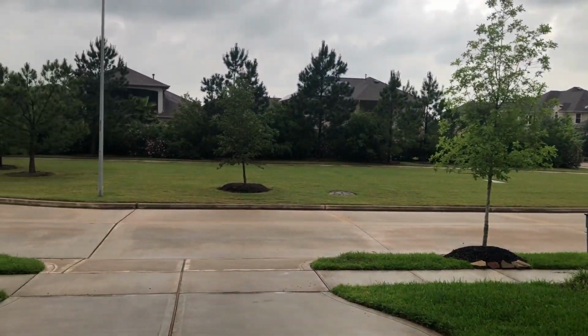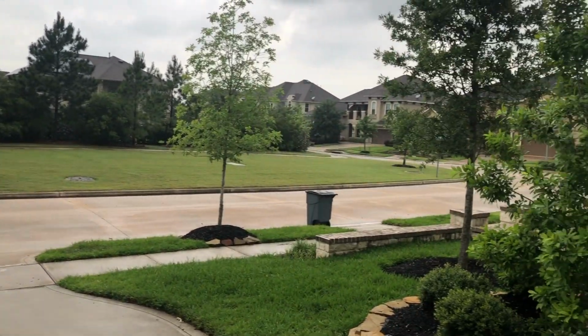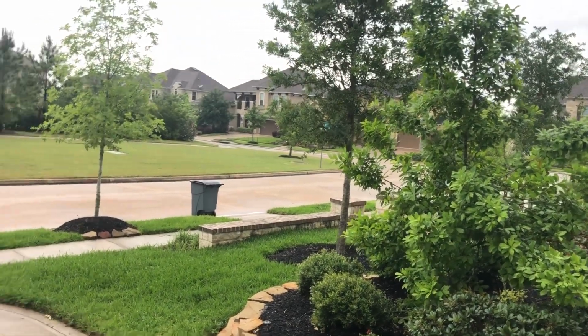Gloomy day here in Houston, Texas. And no surprise, it is raining once again.